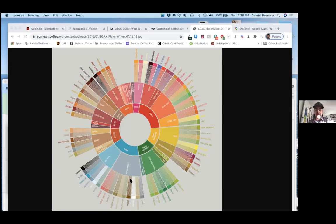Those are defects in the processing, but also in storage probably. But something like woody could also mean that the coffee was picked too early, and it was dried too quickly. You go into the chemical and you get rubber, skunky, petroleum, this stuff. Those are definitely mostly roast related.